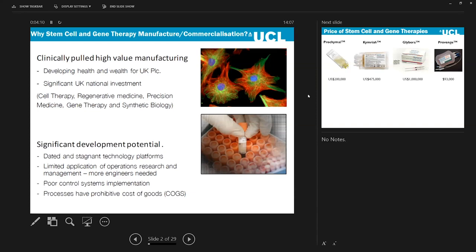So on the one hand, we have a clinically pulled, high value manufacturing activity. High value manufacturing is effectively a fancy way of saying that this is an area where there is a significant amount of expertise and knowledge required in manufacturing these therapies. It's not like manufacturing a toy, or even perhaps an engine part, because engine parts are now somewhat standardized, but this is now manufacturing living organisms.